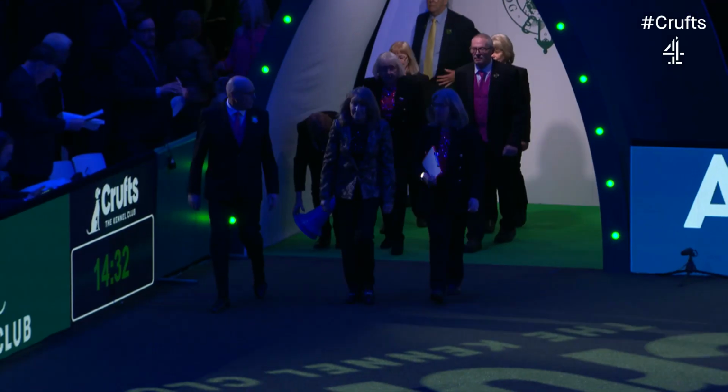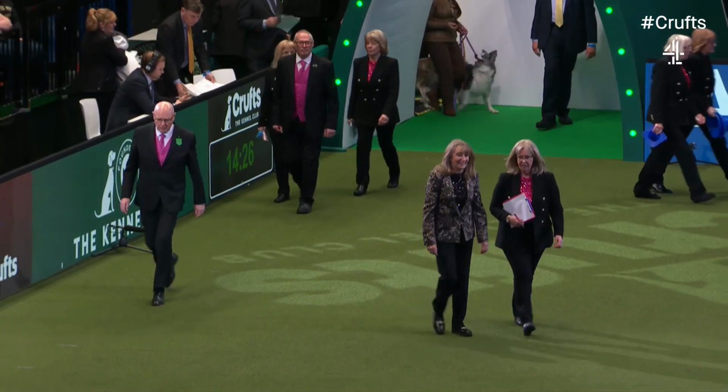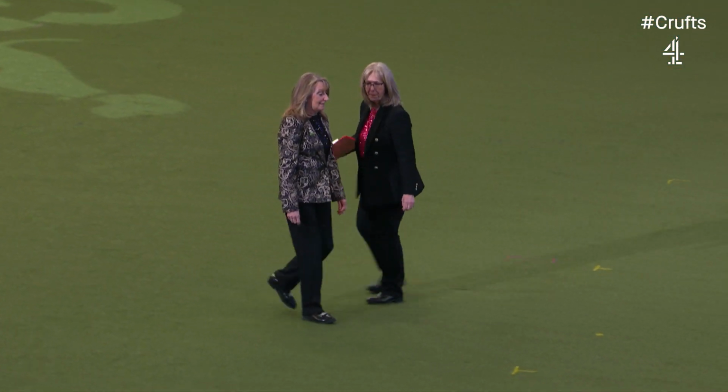These guys have been working hard all day, and they've got to be on their feet again tomorrow as well. They've all got different roles. We don't normally have this many people judging a class, but because it's Crufts, there's a lot to do. So we'll just get them settled.